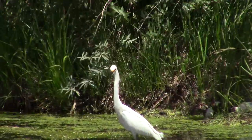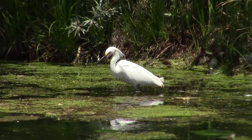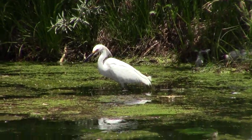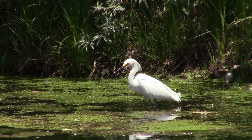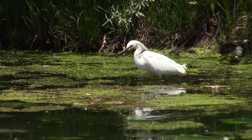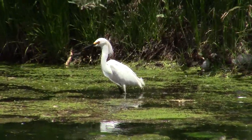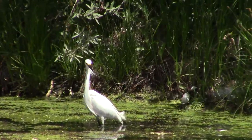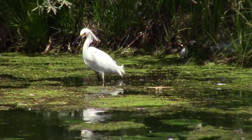120 feet away. About as close as I can get without getting in the grass, but he's beautiful. He's very hard to, very elusive. Unfortunately, the wind direction has changed, so we're upwind from him or her.